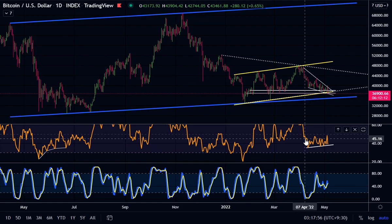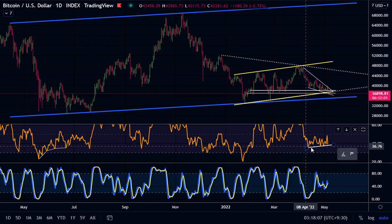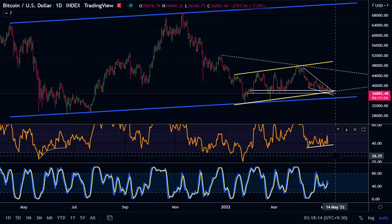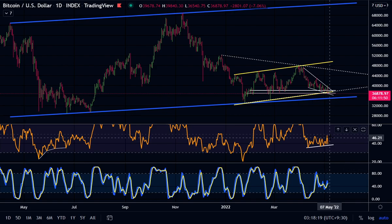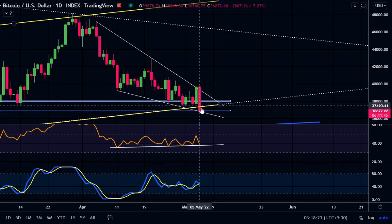These divergences are more significant when one of the touch points is below the 30 level, down in this oversold zone. Currently we are in a middle range here around a 40 reading, so there is still room to go lower. It's up to interpretation, but there is bullish divergence building here on the price.